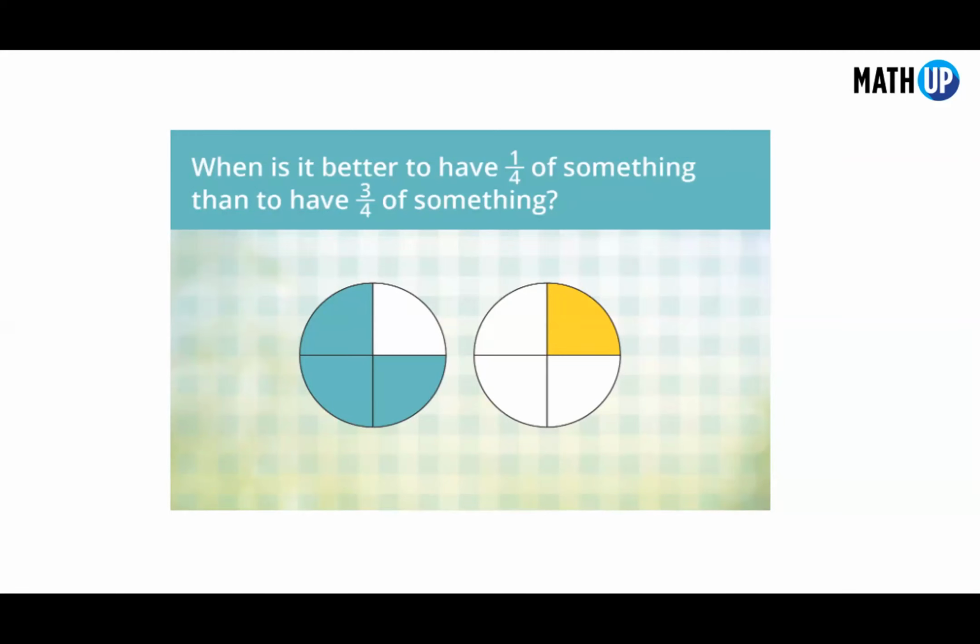And the first one is particularly very good. So the question is, when is it better to have 1/4 or a quarter of something than to have 3/4 or three quarters of something? You look at this, you've got a visual here, and obviously it looks like in equal parts that 3/4 is bigger or larger than 1/4. But when is it better to have 1/4 of something? The idea is that you would think about that and come up with some responses.